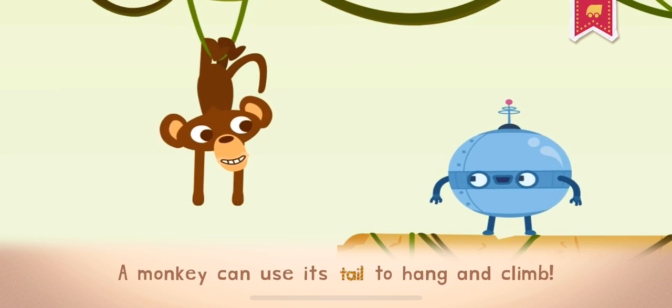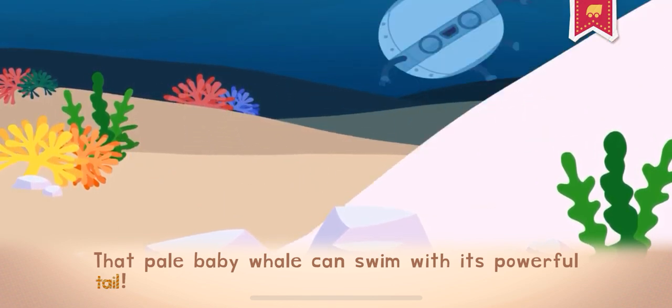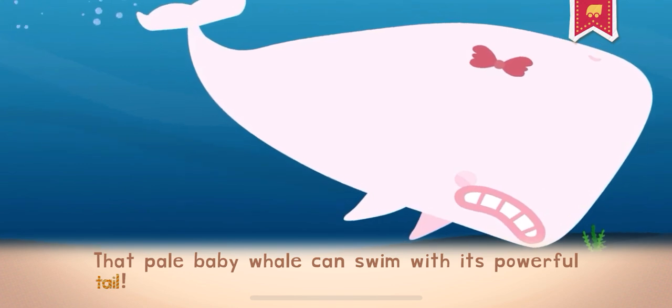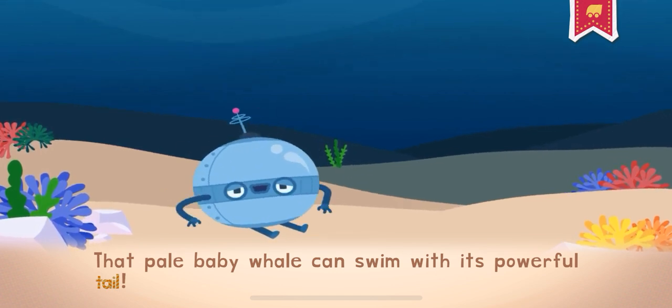A monkey can use its tail to hang and climb. Tail. That pale baby whale can swim with its powerful tail.